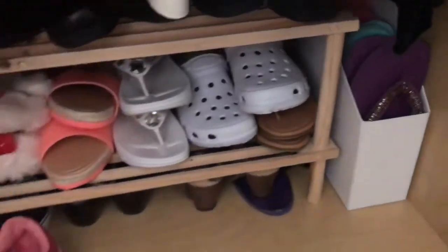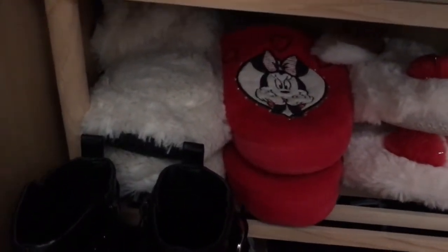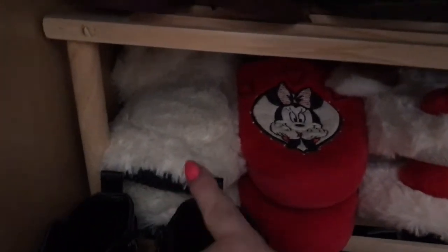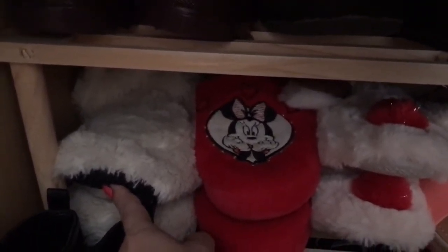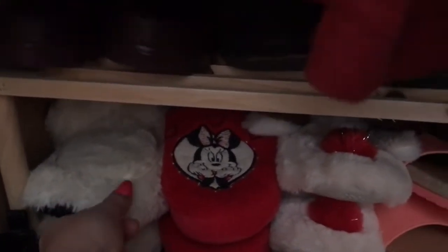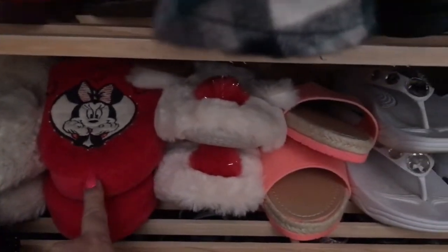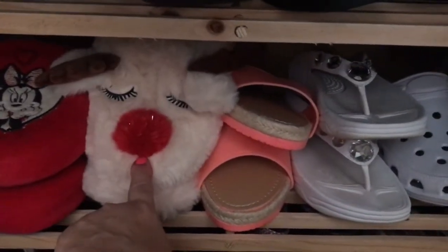There we go. Right, down the bottom there, I've got my slippers. These are the ones with the beans in. These were a gift. Again, these are what I wear in the winter. I feel a bit funny walking in them because they're the bean type ones. I've got Minnie Mouse because I've got the Minnie Mouse dressing gown. These are the ones that I had for Christmas.